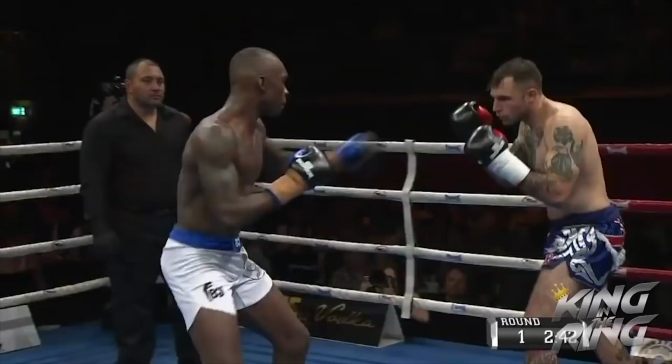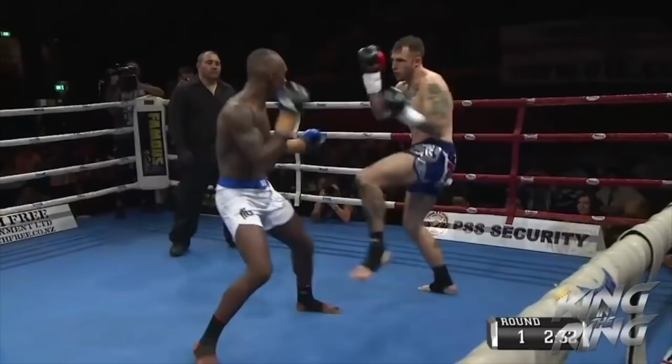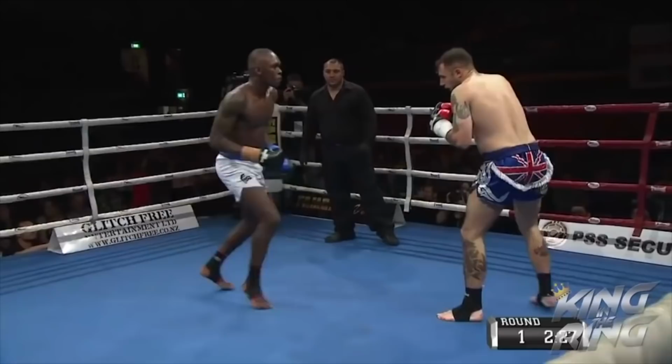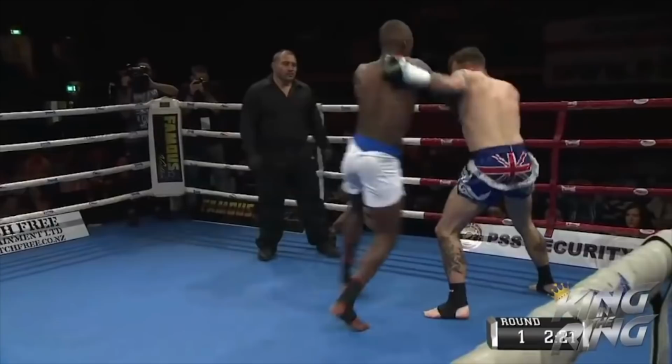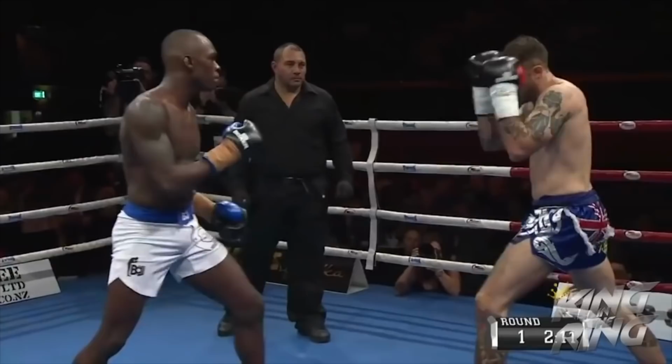You can see him using his range perfectly. Let's see whether class will overcome power. Just the ability to make people miss. And that's the third heavy kick he's landed. And look at the reddening on the thigh of Mark Timms already. Timms lands his first shot, very light shot to the inside thigh.